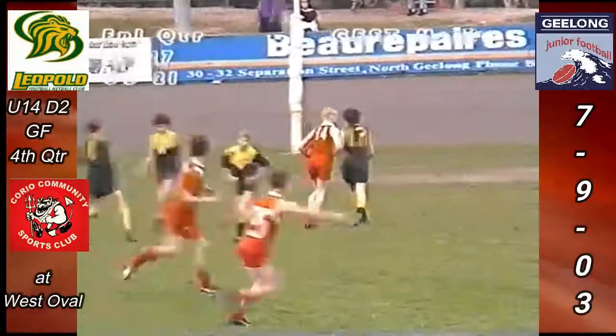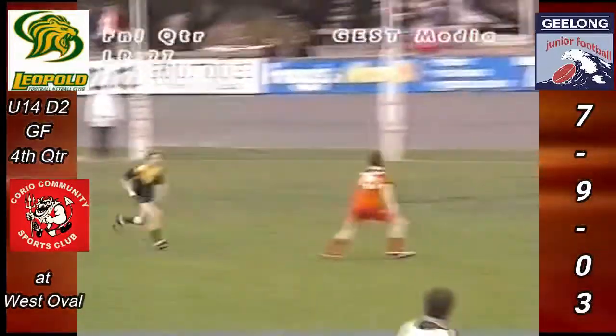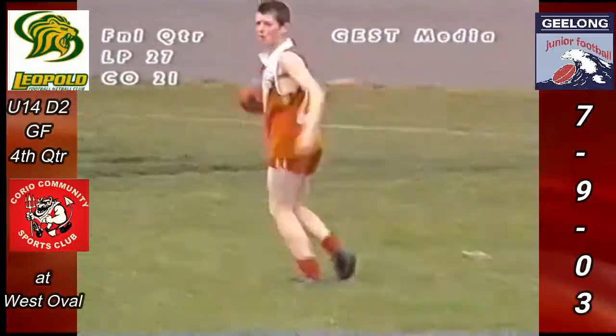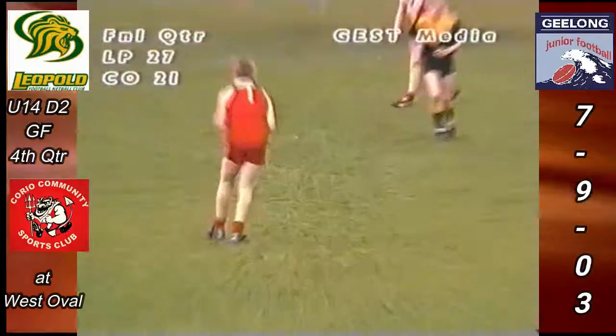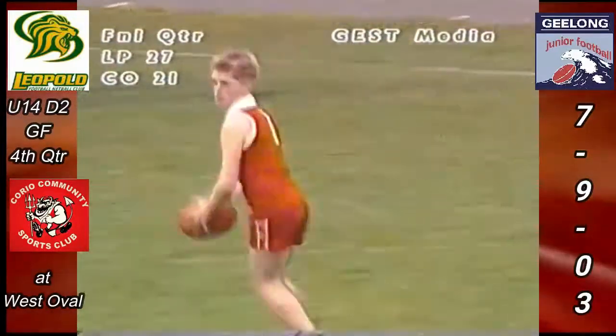Good mark. A great mark taken in defence there by Stephen Viney of Corio. He's been good. He's only a small backman, but he did his job nicely and gets the ball out to Stuart Alford. Alford now on the half-back flank. Let's see if they can set something up here again. Corio, the same wing that they... well, they maybe could have got a goal just moments ago.